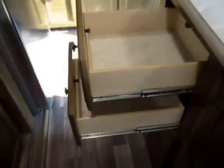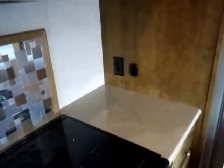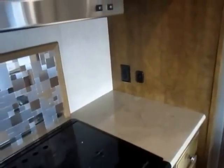And look at the hinge work they have on here. This is no joke. You have 4 of these full extension ball bearing glide drawers right here. And you have additional drawer space behind you. There is storage everywhere in this kitchen. Now, over here, I love this. You have a little handy outlet section here for coffee makers and blenders and pretty much anything else you can imagine.